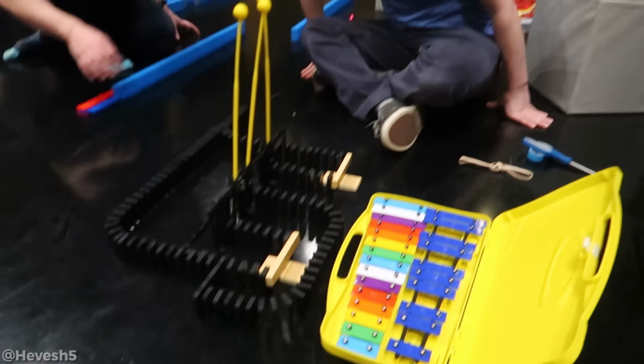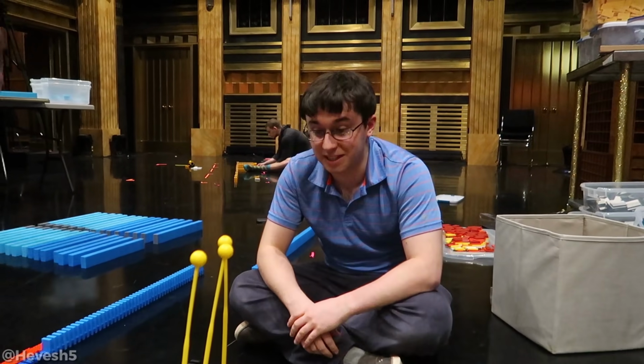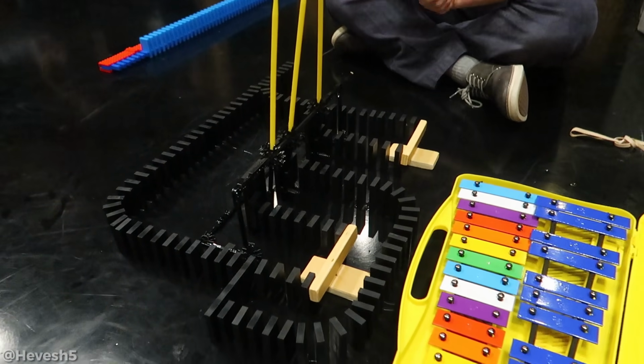Explain what you did with these taped dominoes over here. So first I taped them all, which took a while. All of the dominoes are taped. Every single one. Every single domino is being taped.